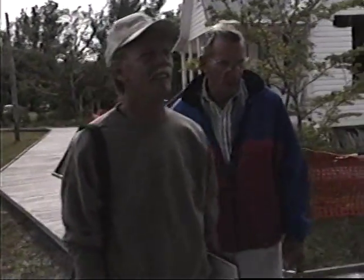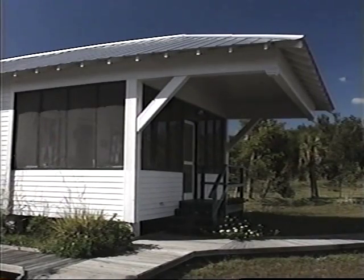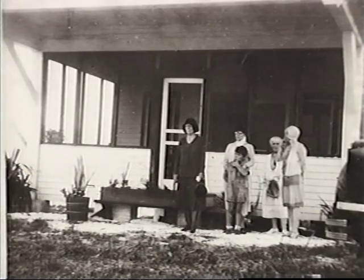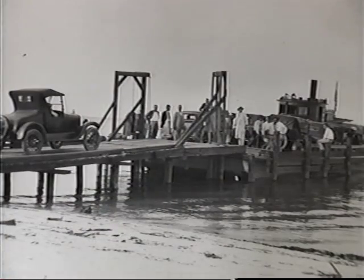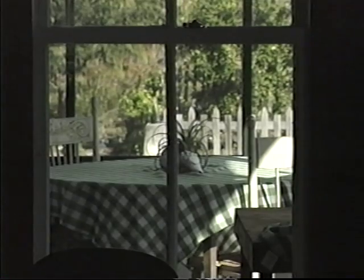This building that we're coming up onto now is the tea room. And this was down on the bay next to the old store. The ferry boat landed in front of this building, and people would come in and have a cup of tea and a cookie. It looks very inviting in there now. A sandwich.